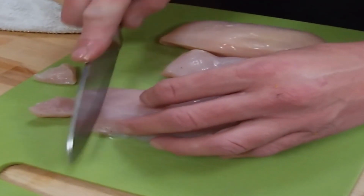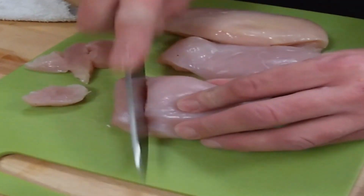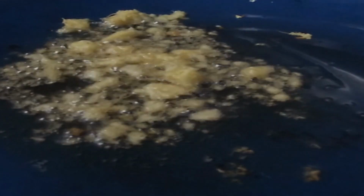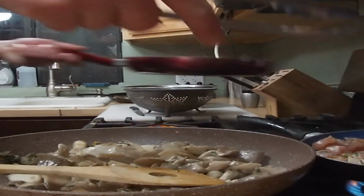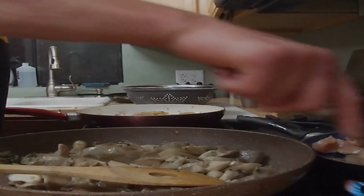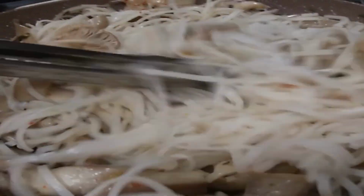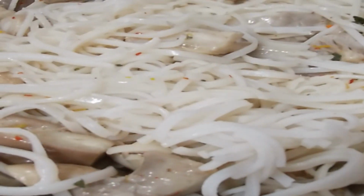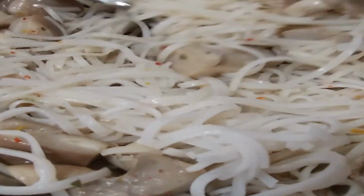Cut these into little stir-fry strips. Every noodle needs grease. Probably one a little too hard on the noodles, but you know, whatever.